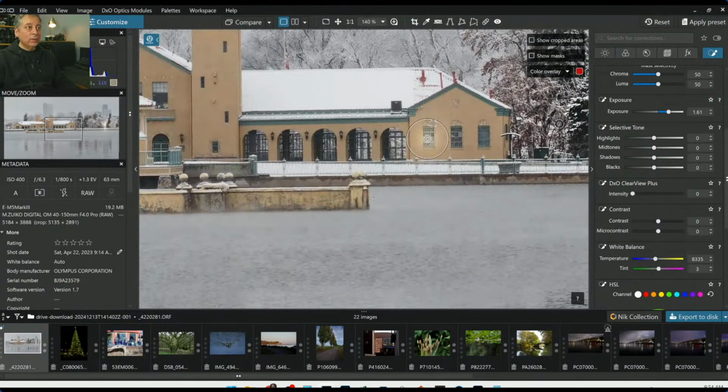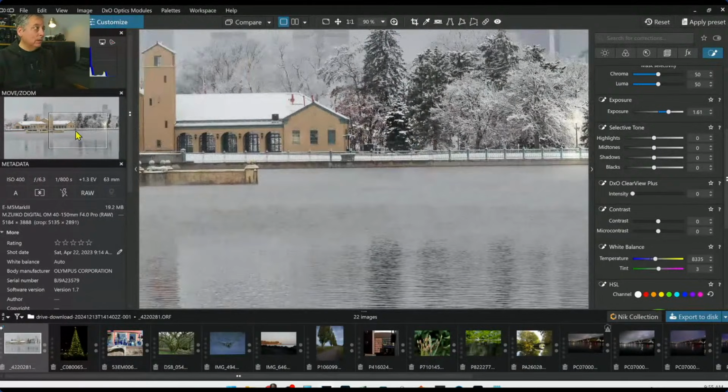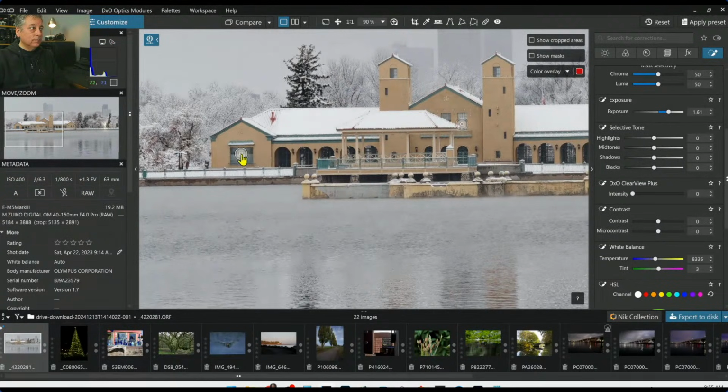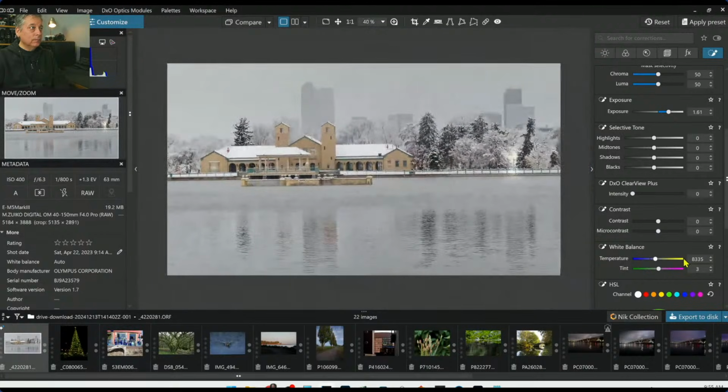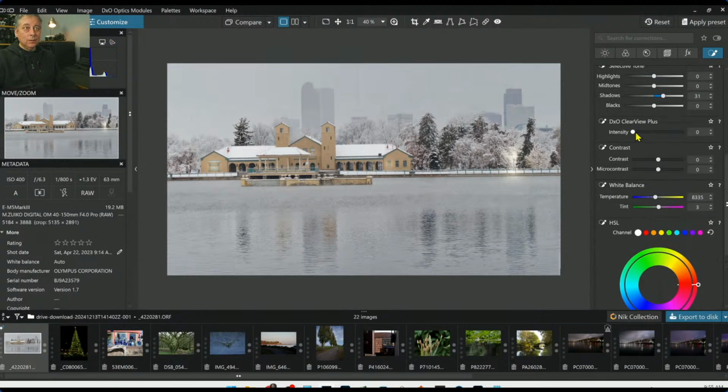But we can probably do the same thing for the windows here. Just give them a little bit of life. Maybe that window and this window. Okay. So for the windows, we need a little bit more in the shadow area. Expand that out a tiny bit. And I'm going to add some clear view, just to give them a little bit more pop. Okay.